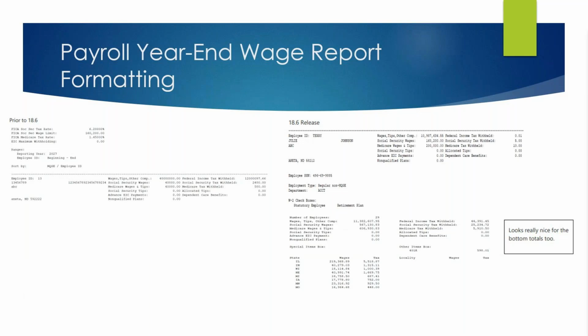Okay, for those that are using payroll, the year-end wage report formatting, something that surprisingly has been lived with without formatting for so long, but a very common report that payroll people use at the end of the year is this particular wage report. And on this report, by default, the commas were displaying in the header, but not in the body of the report. So kind of made it very difficult to read, and it would just make more sense if we had commas in those wages, taxes, and other fields that are at the bottom of the report.